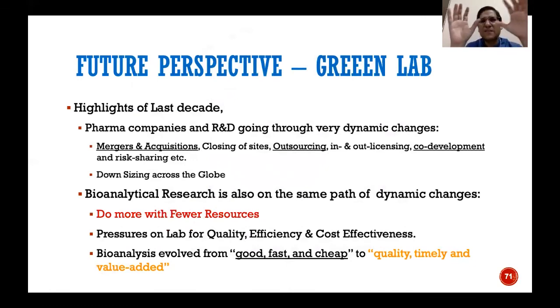Now I'm done with most of the technical part. What else? Lab. When I talk about future perspective, and I say a green lab, triple E, I have intentionally done that. Green means what? Again, I'll come to the end of this presentation, I'll try to explain to you.